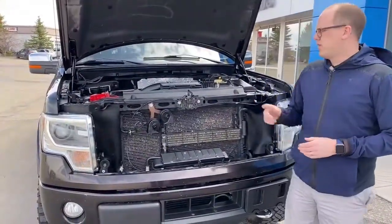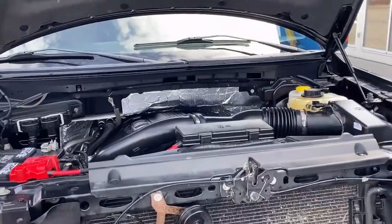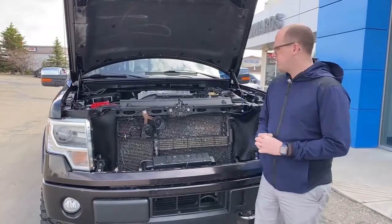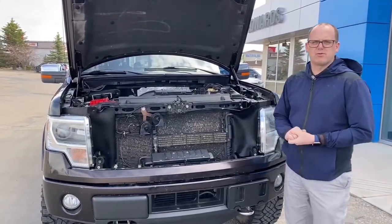Okay, so under the hood, we got a 3.5 liter EcoBoost twin turbo V6 engine, and it currently has about 178,000 kilometers on it. As you can see, it cleans up pretty nice. Let's go inside and we'll show you some more stuff.